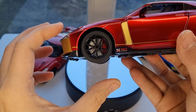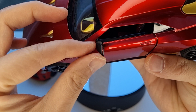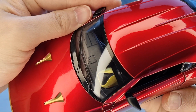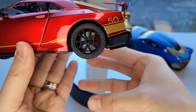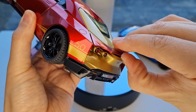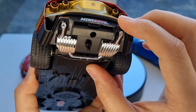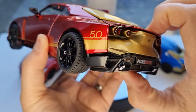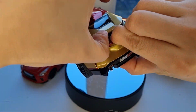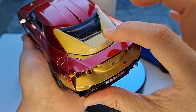So let me first show that the paint job is amazing, and then on top of that you've got all the little moving parts as well. The door mirror can fold, right? And the spoiler on the back can also lift up, and you can push it down, okay? And you can also bring it up if you want to. There is a little exhaust detail underneath there as well, which is even better. And if you push it, you can also open the trunk, even though there is absolutely nothing to look at in there, but you can actually open something.